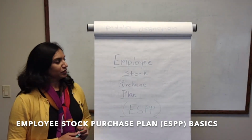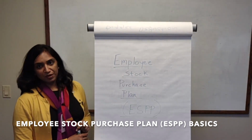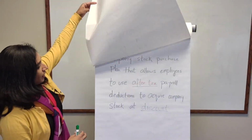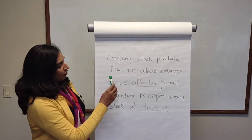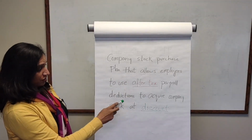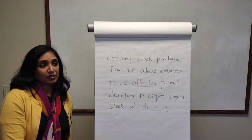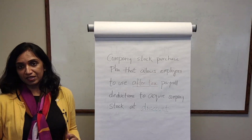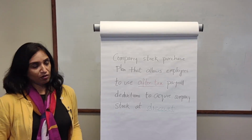Today we are going to talk about the employee stock purchase plan, typically known as the ESPP. So let's see what an employee stock purchase plan is. An employee stock purchase plan allows employees to use after-tax payroll deductions to acquire company stock at a discount. This is a perk offered by a lot of tech companies, a lot of public companies, and it's just another kind of benefit that companies offer.